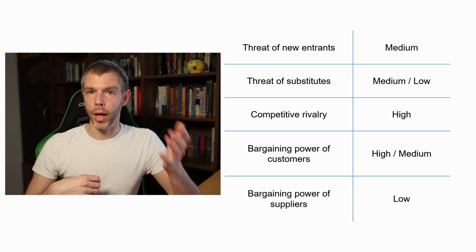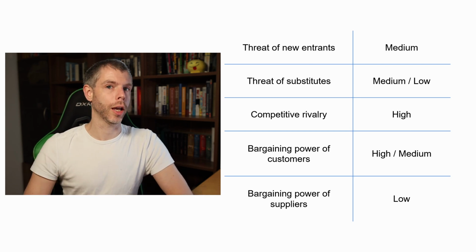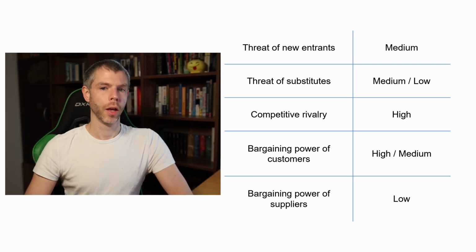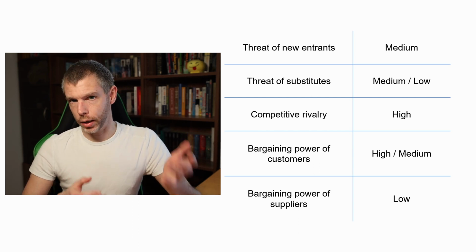But again, the brand recognition and also the technology and the features that John Deere can provide all over their whole portfolio still mitigate some of this bargaining power of their customers. The bargaining power of their suppliers, on the other hand, I would estimate as quite low.